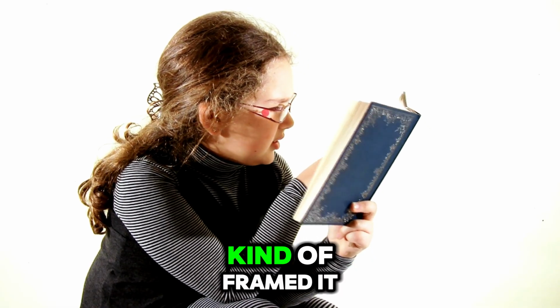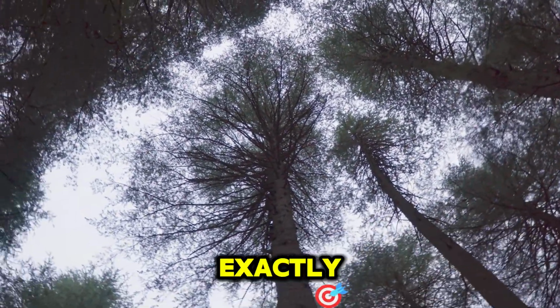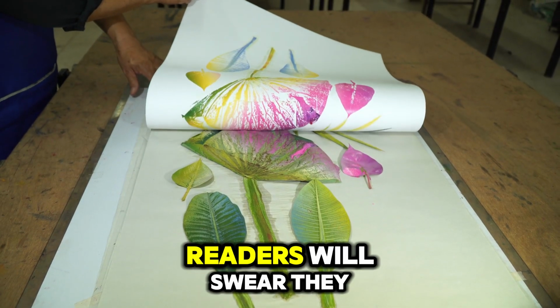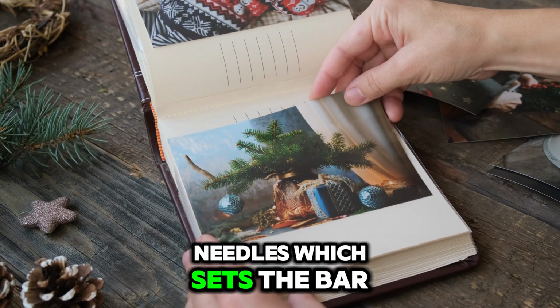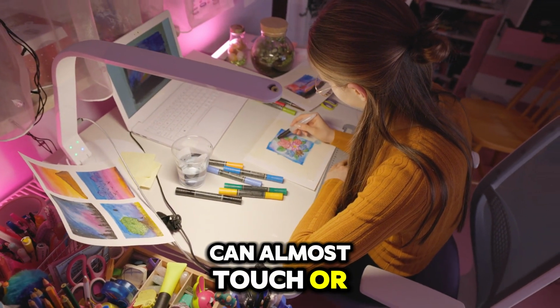I noticed the sources kind of framed it, didn't they? Like asking, tired of generic fantasy worlds? Exactly. And they made that promise, like, learn how to build a world so immersive, readers will swear they can smell the pine needles, which sets the bar pretty high. It really does. It's just something you can almost touch or, yeah, smell.